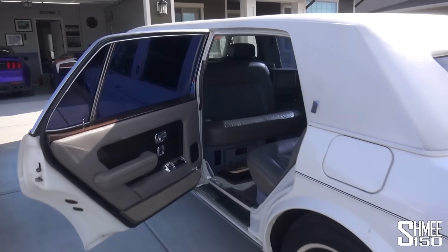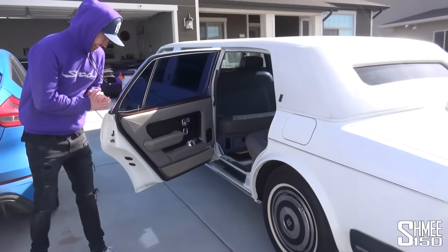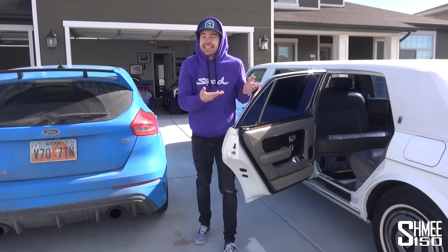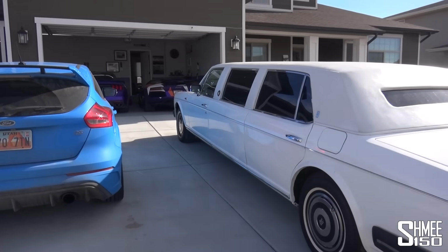Well, first take a quick look inside. As you can see, the most luxurious car you could buy in 1982. It literally is. This would have been the equivalent then of like a Phantom extended wheelbase. Which is what, like $500,000 nowadays? I paid 19 grand for this. Quite an unusual car to be part of this.